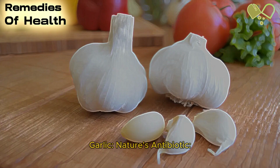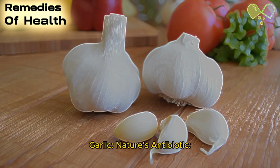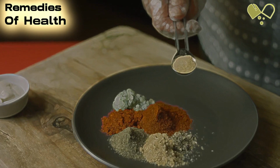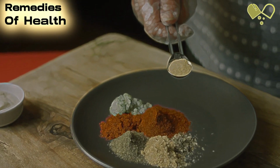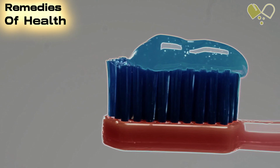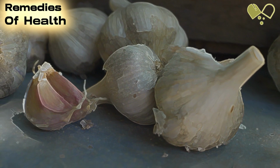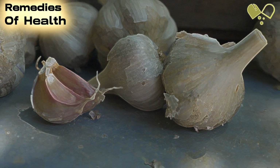Number 6. Garlic. Nature's antibiotic. Garlic is a powerful antibiotic with incredible pain-relieving properties. Crush a garlic clove and mix it with a pinch of salt. Apply this paste to the affected tooth for a few minutes. The allicin compound in garlic will combat the infection and alleviate your pain.